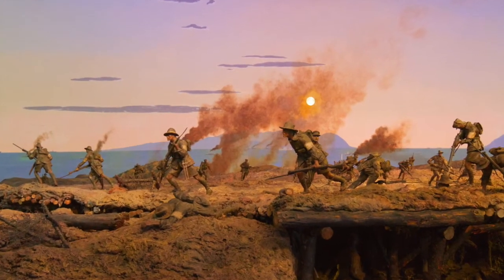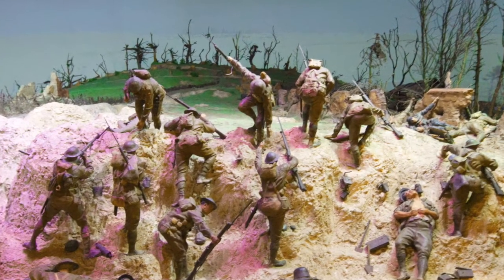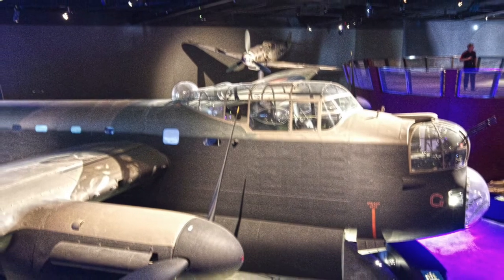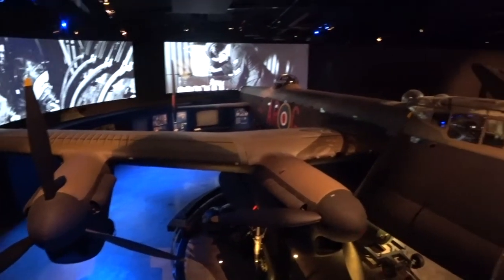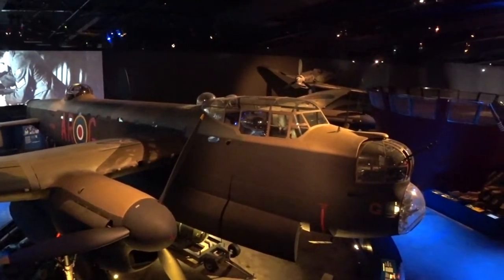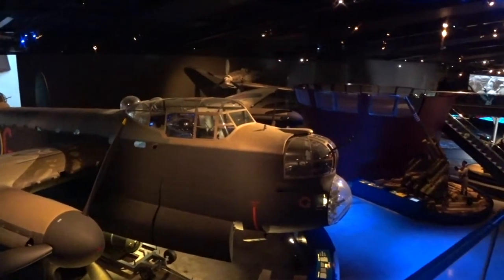In the War Memorial, there's a number of static displays depicting the various battles that took place in mainly the First World War. And there's also this fantastic Lancaster bomber G for George. This was ordered in the 1940s and came to Australia in 1944, given to Australia by the RAF. And it actually conducted more bombing operations than any other bomber in the war.